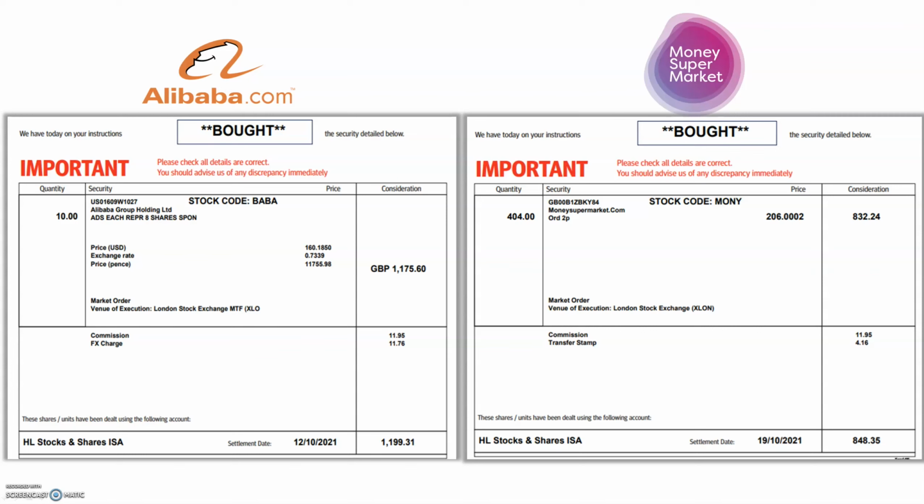And Money Supermarket, another company that's been in the bad books recently due to the energy crisis we're facing. A lot of providers are going bust, and it's seen that Money Supermarket won't be able to offer as many price comparisons. So what's happened is the share price came right down. I think long term the company's still going to be quite strong. I picked up 404 shares at about £2.06, at a total value of £850 give or take.